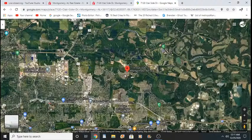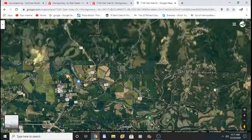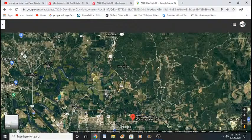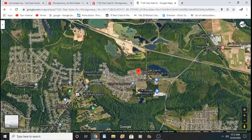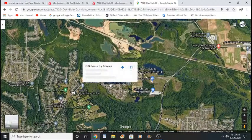See, it's at the end of the metropolitan area, and it almost pushes you back into the Wetumpka area, because Wetumpka starts around Blue Ridge and Emerald Mountain. That's all the Wetumpka area already. So it's almost out to Wetumpka. This is a good area. This isn't bad at all. This is far out into the suburbs. In fact, I think I've done some videos in here. Not sure. But yeah, it's far out.